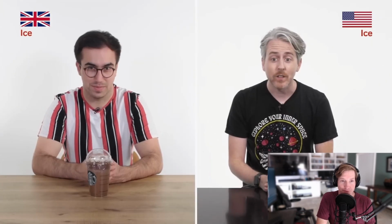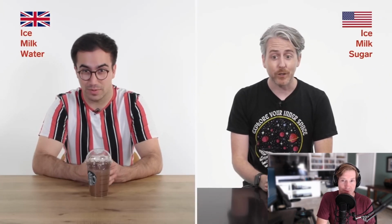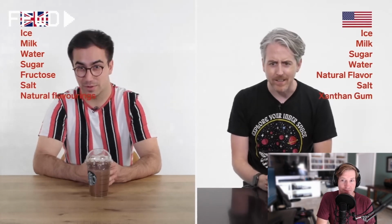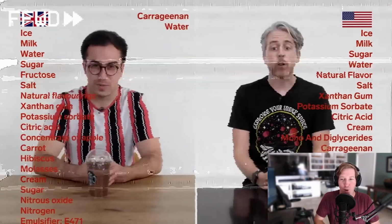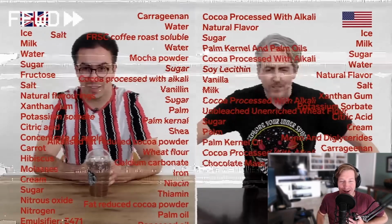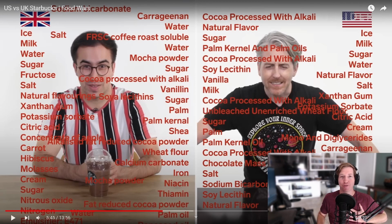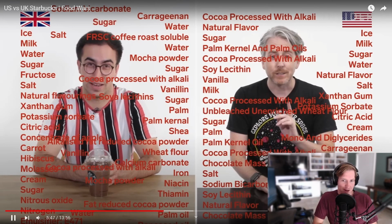Now let's try something with a lot more ingredients. This is a Java chip frappuccino from the UK, and it contains the following: ice, milk, coffee frappuccino syrup, which is sugar, water, natural flavor, salt, xanthan gum, potassium sorbate, citric acid, sodium bicarbonate, and a mocha drizzle, which is water, mocha powder, sugar, natural flavors, and salt. I put my hand over my heart like I was gonna have a heart attack right there. That's insane. Like the video didn't freeze, I just froze.